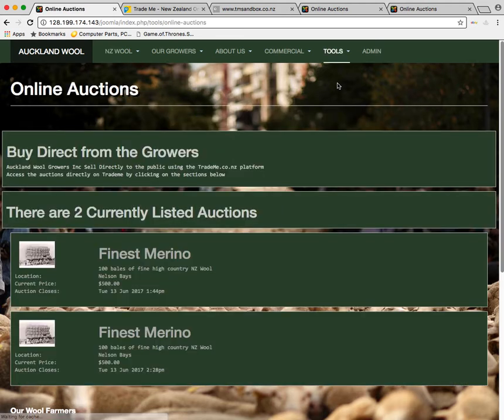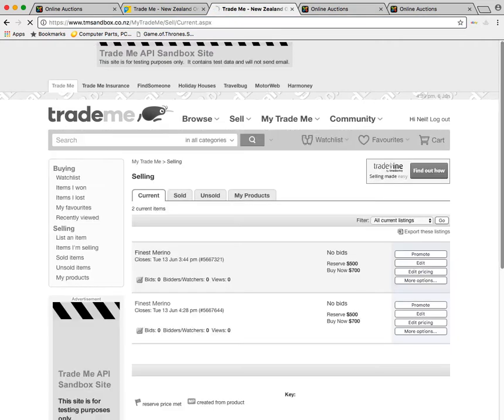Okay, so web-based. Oh, there we go. We're down to 2 now. So it's gone. Finest Merino is gone now. And if you look on the Trade Me sandbox, it should be gone too. Yeah. So it was just updating there.